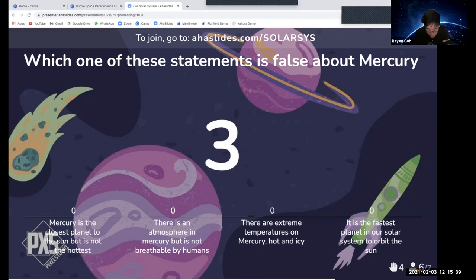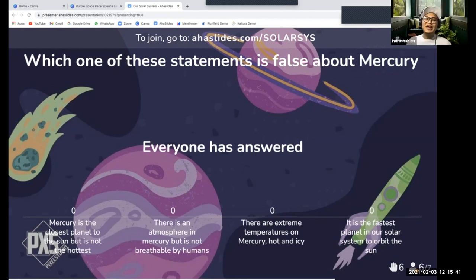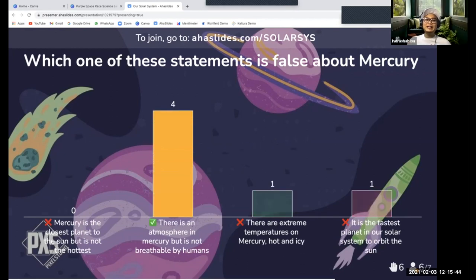Choose one. God, the timing is too short lah. Hello, I read already. I finished here. I verbalize it, you all need to scan only.